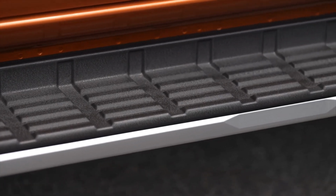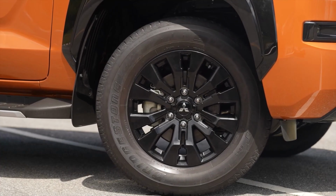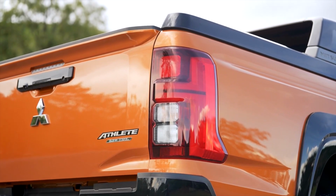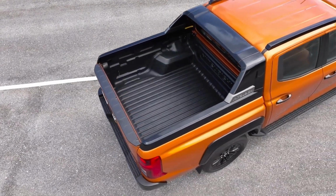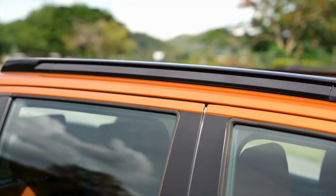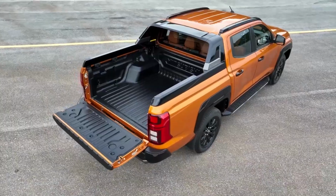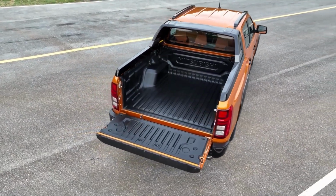Up front, the larger grille stands out, flanked by split headlights and a more discreet version of Mitsubishi's Dynamic Shield. The flagship trim features a body-colored grille and black instead of chrome accents. The profile has more sculpted lines on the fenders and a greenhouse very similar to the Nissan Navara, hinting at the relationship between the two pickups. At the rear are larger LED taillights that extend all the way to the profile.